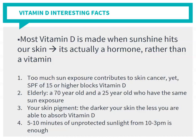Let's go up to number 2 then. Elderly people compared to a young person. So a 70-year-old and a 25-year-old who have the same sun exposure. The 70-year-old only makes around 25% of the vitamin D that the 25-year-old would make. So most elderly people are recommended to take a vitamin D supplement, and that would be something that you would hopefully remember and think about as you do age, so our body doesn't process things as well as we get older.